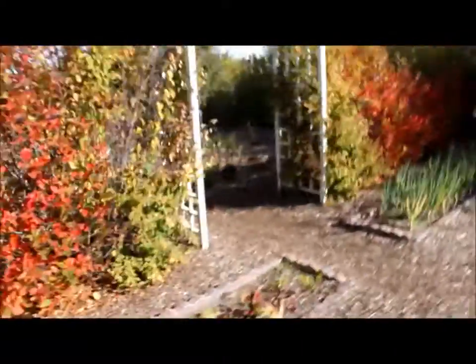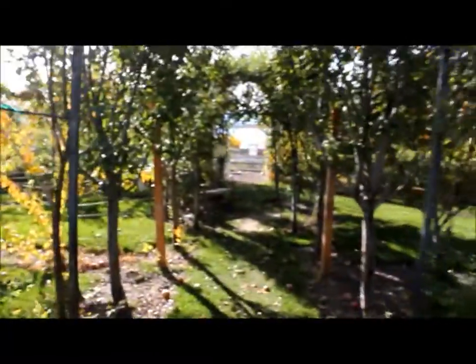Through there? No, it's kind of like a maze in here. Actually, I've never walked through here before. Here's another thing I found that's kind of cool. It's like this little passageway of trees, and a little bench. Oh, that's so nice. But I cannot find my way out.